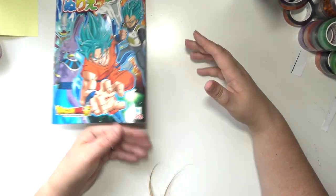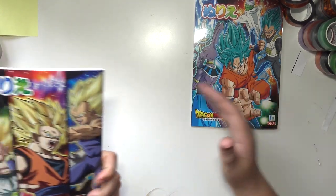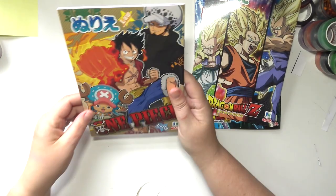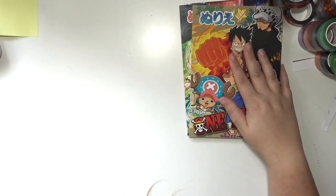And that one, I'm just going to show you the cover. So this is a Dragon Ball Super one. This is Dragon Ball Z. I haven't colored in any of these yet. This is a One Piece one. I have not finished One Piece. One Piece is like 2 bazillion episodes.